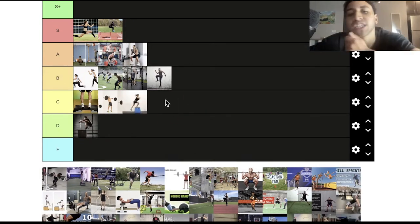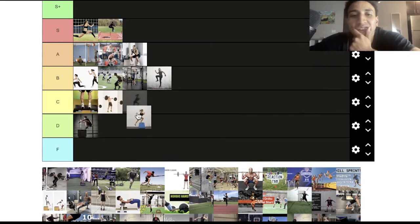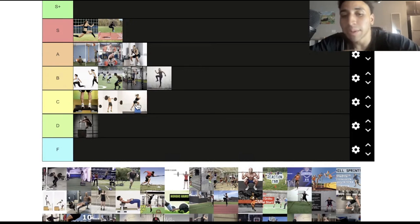What are these step up jumps? Okay, this is a hard one. Kind of want to go D tier, but they're very similar to lunge jumps. Actually, I kind of want to switch these. Okay, step up jumps are really good for developing tendon strength in the patellar tendon, kind of like what we talked about for the lunge jump.